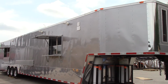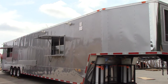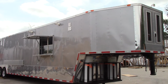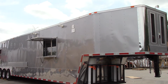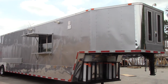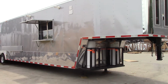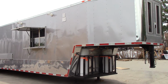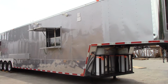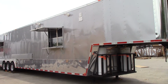Today we have an 8.5 foot by 49 foot Gooseneck concession trailer. The trailer is silver frost for the exterior color. We have 8 foot of interior height. We have a 9 foot riser to allow for the two 100-pound propane tanks under the riser itself. This trailer has 24-inch ATP stone guard on the entire bottom of the sides and rear due to the height.